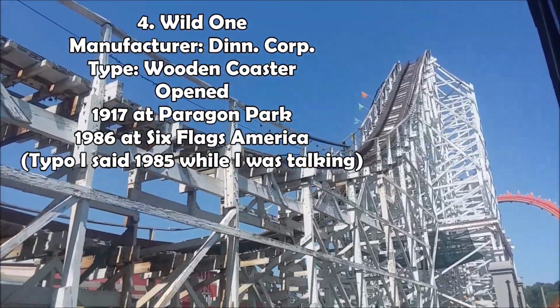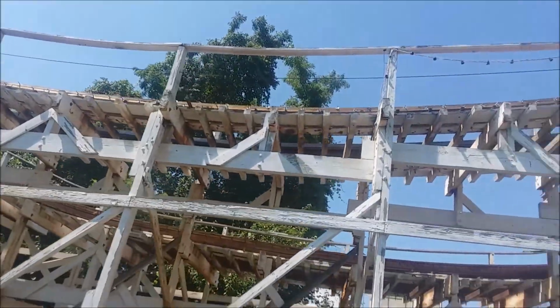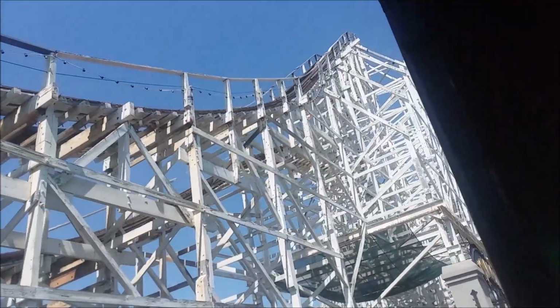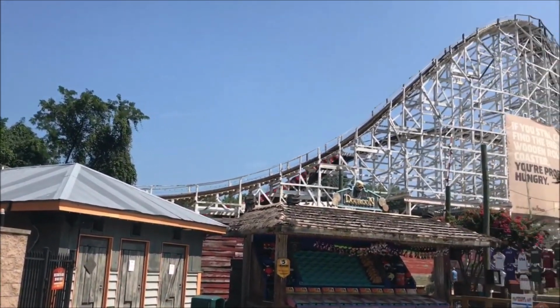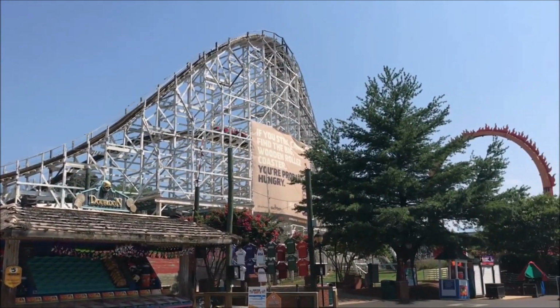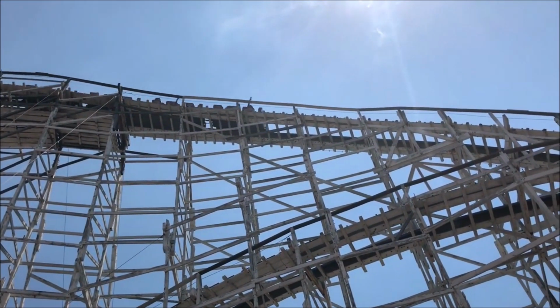Like, many people say it's like the best coaster in the park. I personally don't think so. It is definitely a fun ride, but it is definitely very rough. I mean, for its age, obviously, so it's not too surprising. But also, I didn't really get that much airtime on it. I mean, it's decently forceful, but I would definitely say this coaster lacks a little bit in airtime, for me at least.